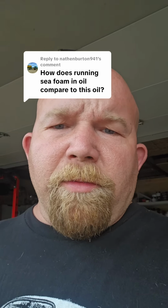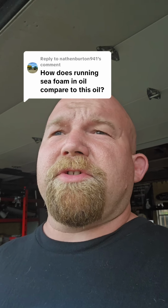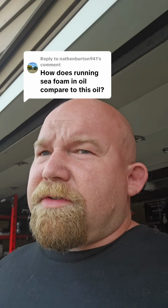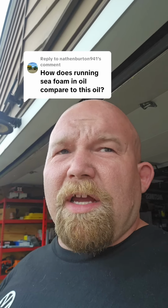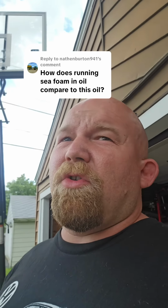How does running Seafoam in oil compare to this oil? It's trash. Absolute garbage. I don't know how else I can explain it. Seafoam is great for small engine applications, maybe using in some fuel sometimes, but it's already been tested. It causes the oil to foam more. It causes the oil to break down more.